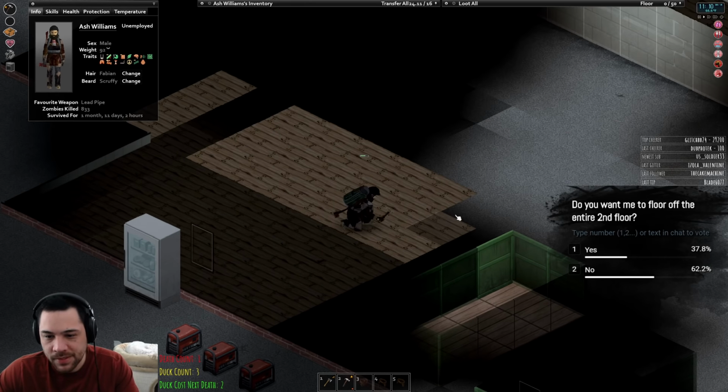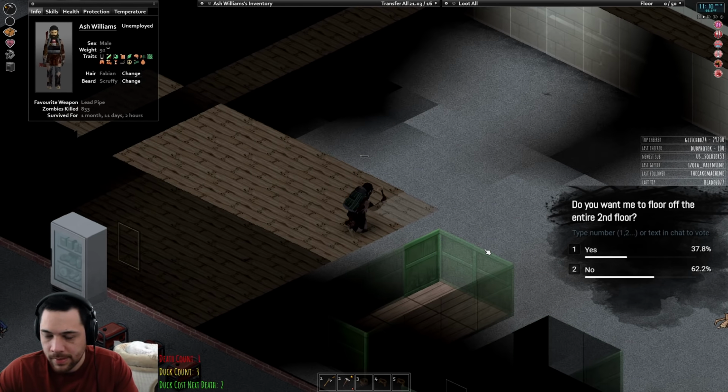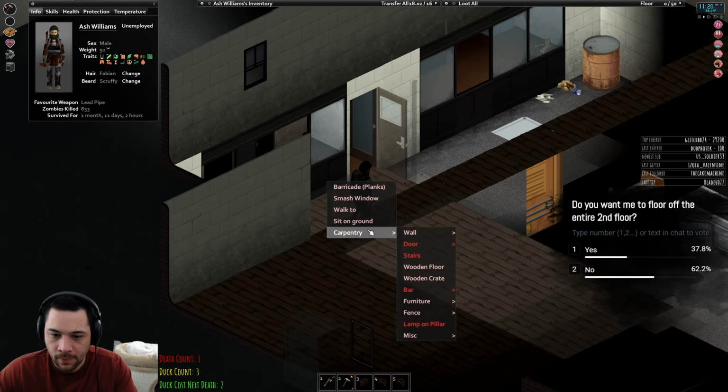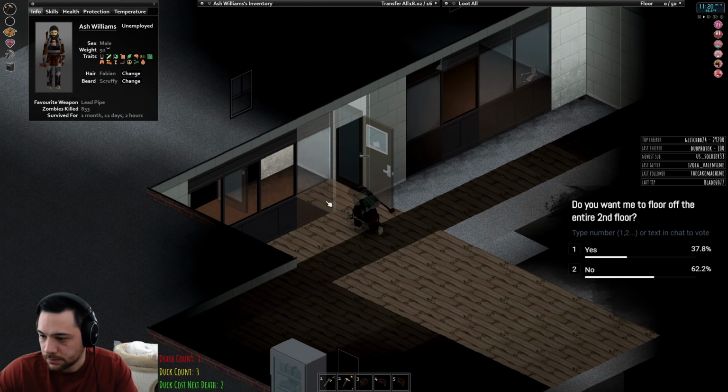Why are some floors lit up and some aren't? Probably due to light sources, I'd imagine, but I'm honestly not entirely sure. I think it's just the way the shadow and light casting is happening. It is weird for sure.